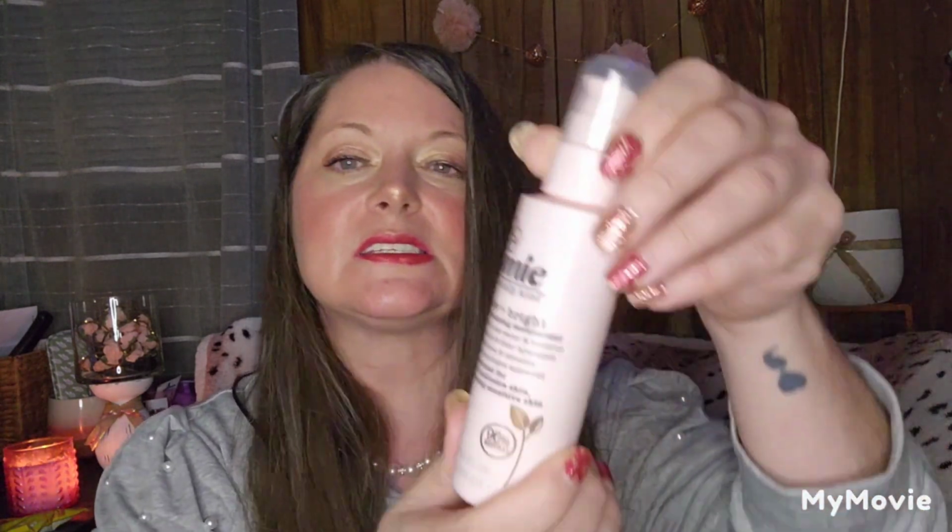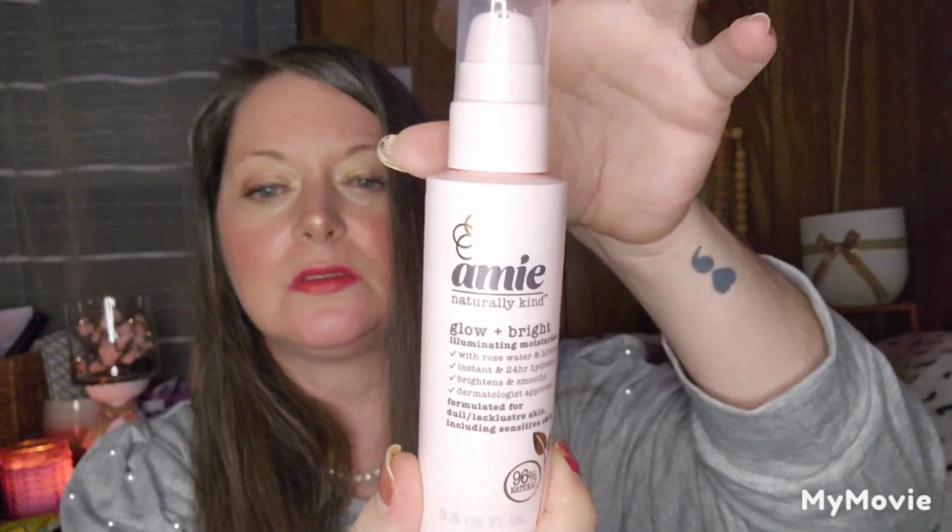I also found the Ami Naturally Kind Glow Plus Bright Illuminating Moisturizer with Rose Water and Hibiscus Instant and 24-Hour Hydrates. Brightens and soothes. Dermatologist approved. Formulated for dull, lackluster skin, including sensitive skin. And it's 96% natural. And it's 3.3 fluid ounces, and it's in the pink bottle.